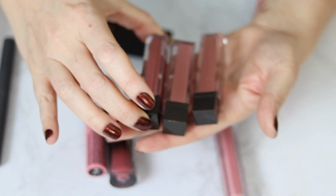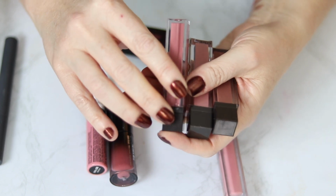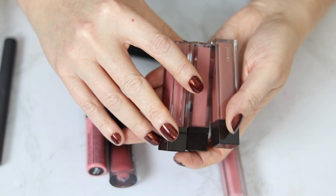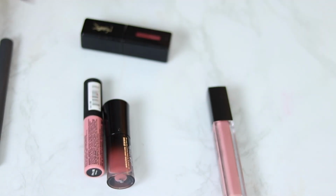The only formula that I really like is the Jouer liquid lipstick. I'm getting rid of, however, these three, and I think I might have only one left. I'm getting rid of Leche, Dulce de Leche, and Noisette. Yeah, just not loving liquid lipsticks.